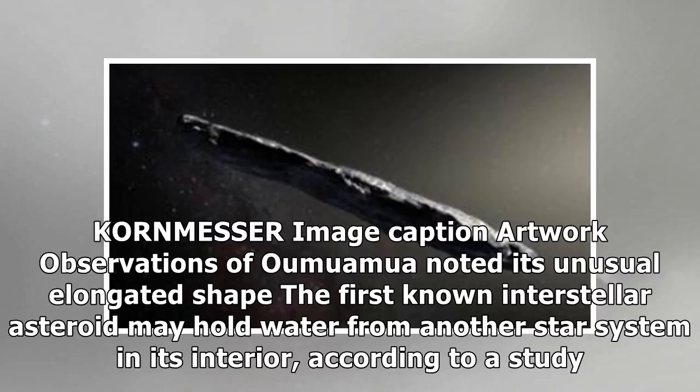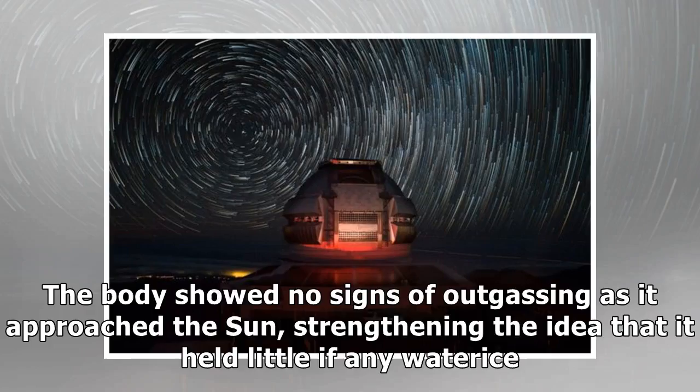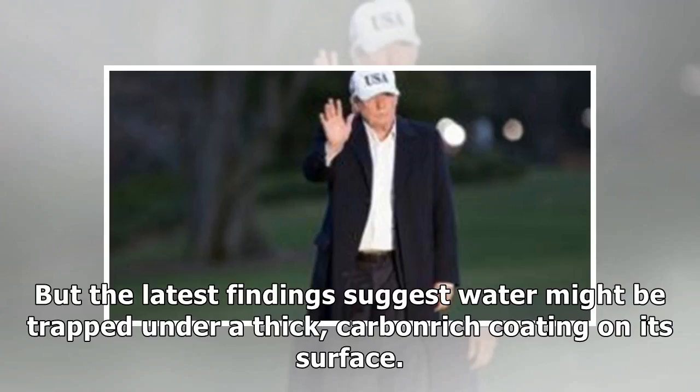The first known interstellar asteroid may hold water from another star system in its interior, according to a study. It was discovered on the 19th of October. The object's speed and trajectory strongly suggested it originated beyond our solar system. The body showed no signs of outgassing as it approached the Sun, strengthening the idea that it held little if any water ice. But the latest findings suggest water might be trapped under a thick, carbon recoating on its surface.